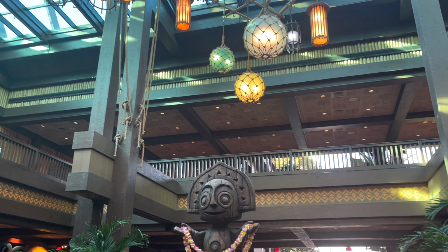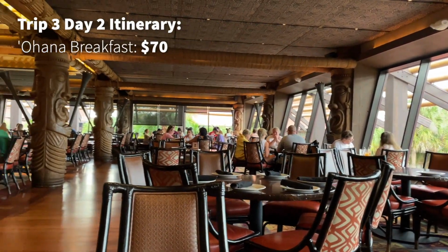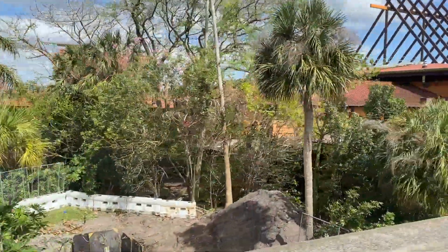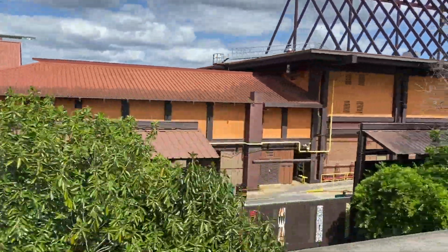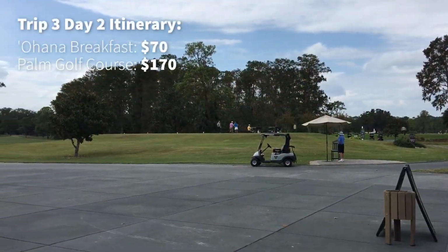Start your hotel day with breakfast at Ohana for an all-you-care-to-enjoy breakfast spread. Price for both of you, $70. Okay, I lied a little bit. You're not going to spend your entire day at the Polynesian. You and your partner can travel over to Disney's Palm Golf Course to play a morning round of golf. Then you can head back to the hotel.